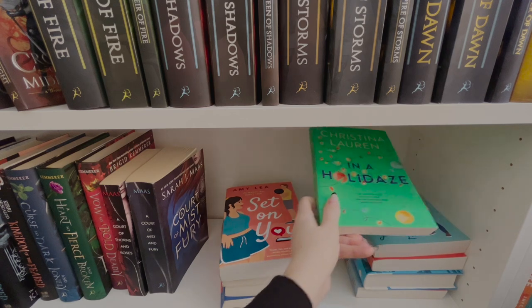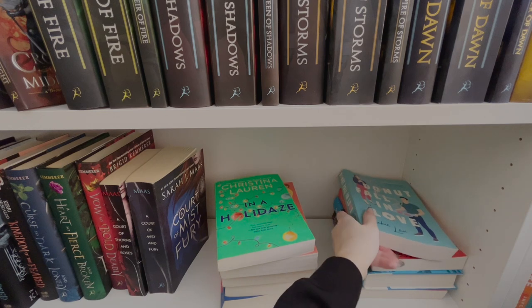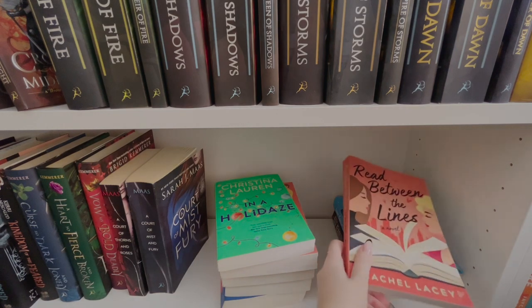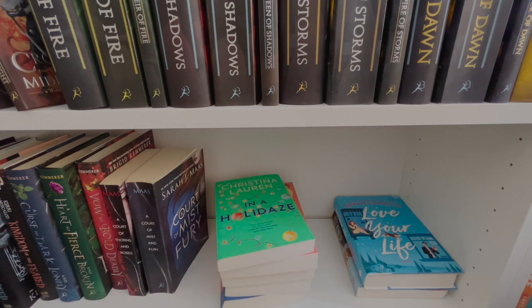I have read In a Hall of Days. I think I started this one, but I didn't finish it. And I have not read this one yet. And then the last two on the pile, I have read. So let's head back over to the TBR cart and add these to the pile.